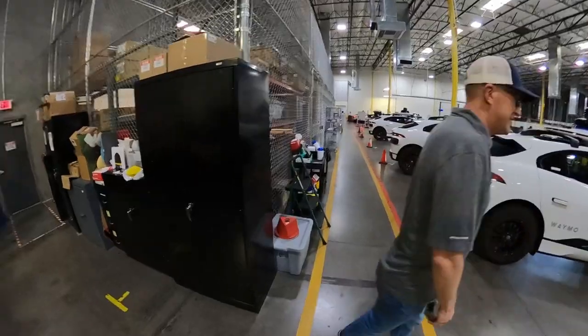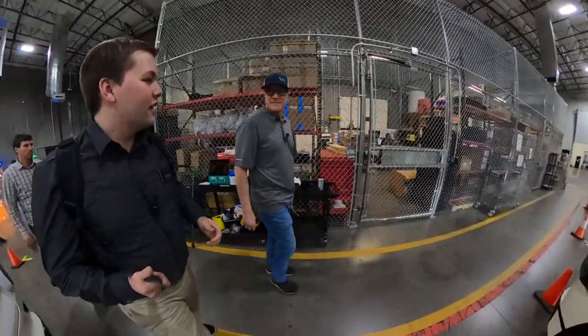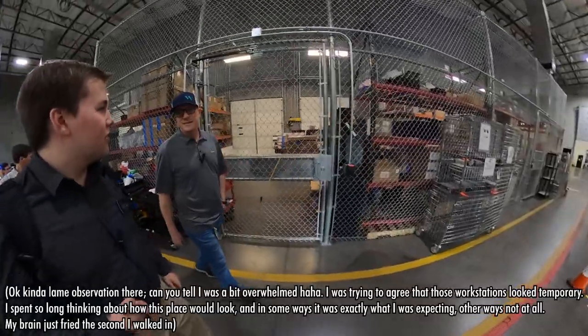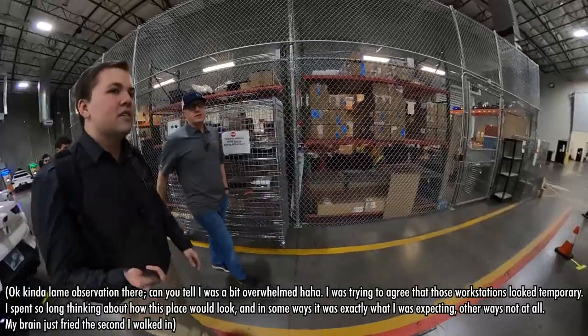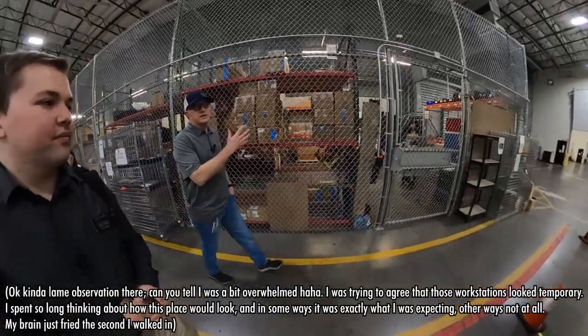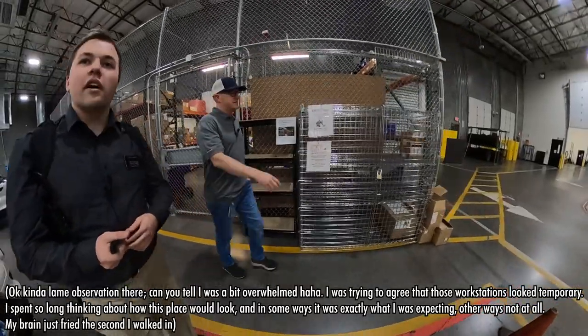That's cool. Seeing the USB-C docks and stuff. Yeah, that's cool. This is all of our materials coordination, basically a safe place to keep supplies when they're coming or going from the building. Okay.